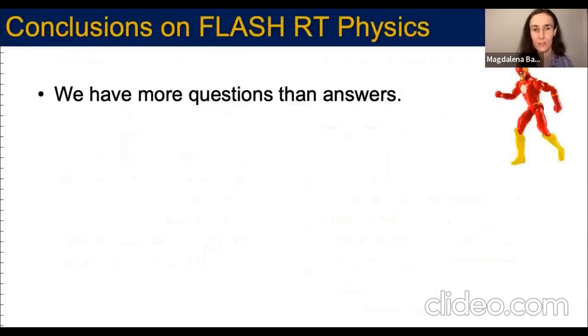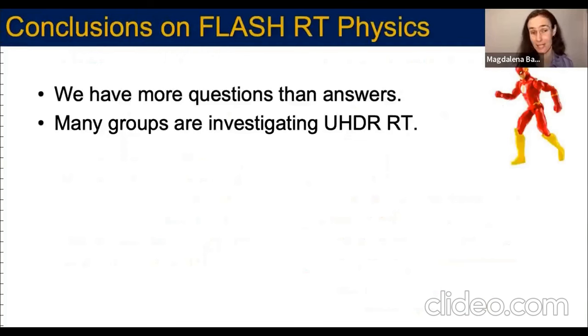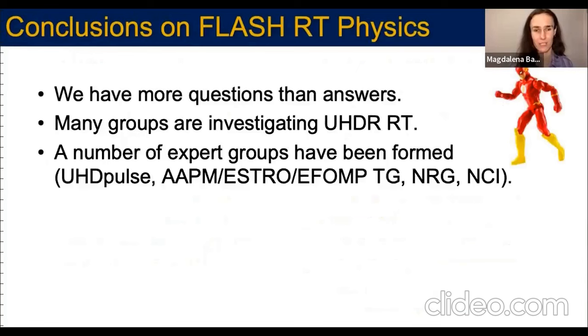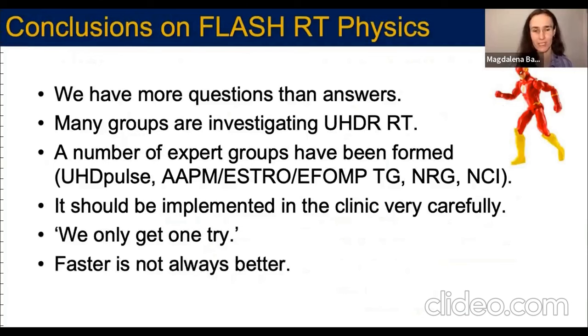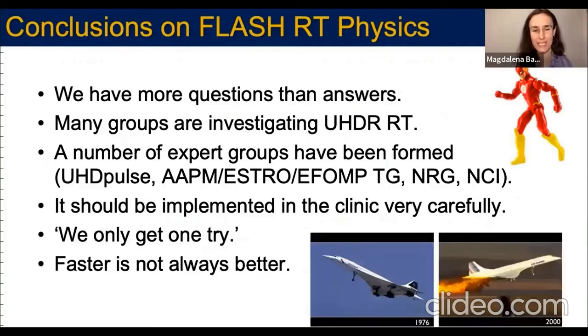So in conclusion, we do have more questions than answers, but in physics, we are making great strides to provide these answers. And that's thanks to many groups that are working on ultra-high dose rate radiation therapy. A number of expert groups have also been formed, such as the UHDpulse, AAPM, ESTRO, and EFOMP task groups, and the NRG and the NIH NCI are working on that. I do believe that it should be implemented in the clinic very carefully because we only get one try. And I would like to conclude my talk by saying that faster is not always better.